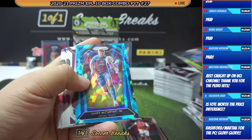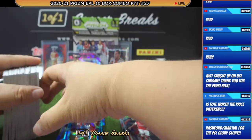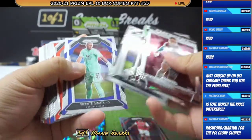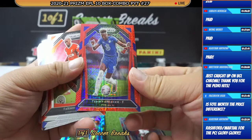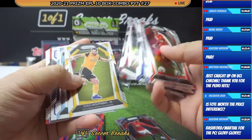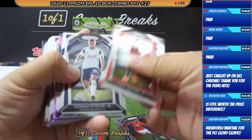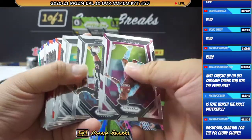Aaron Connolly. James McCarthy, blue eyes. Jared Bowen. Dwight McNeil. We got a Rich James. And how about a Tammy Abraham, Red Mojo for Chelsea? Mason Greenwood, that's the first one actually. A Willian for Arsenal, number 249. We got a pink wave, Emma Craft for Newcastle, and a blue James McCarthy, second James McCarthy actually.